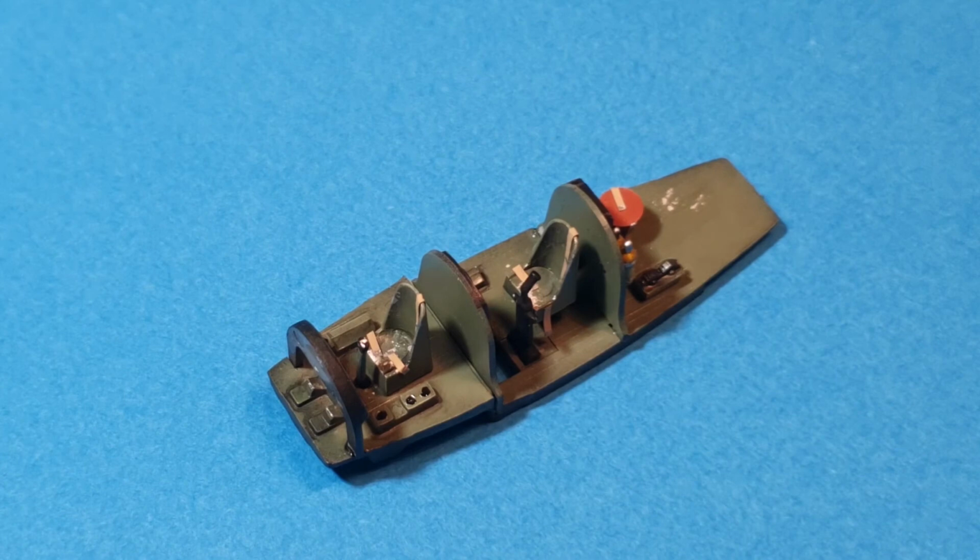Okay, time for a debrief on this cockpit now. Overall, I think it's a pretty good effort. In fact, I'd say it's probably one of the better cockpits that I've built throughout my modeling career. That being said, it is definitely not perfect. But then again, is there really such thing as a perfect model? There are of course some things that I could have done better, and some things that I think Hasegawa could have done better. Let's start off with the things that I think I could have done better.